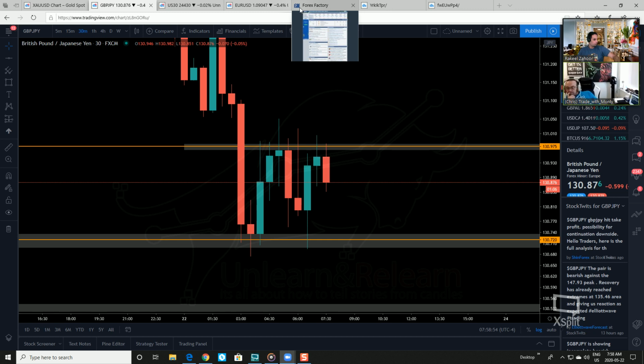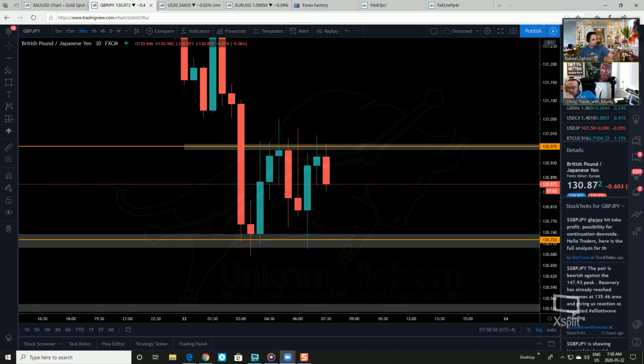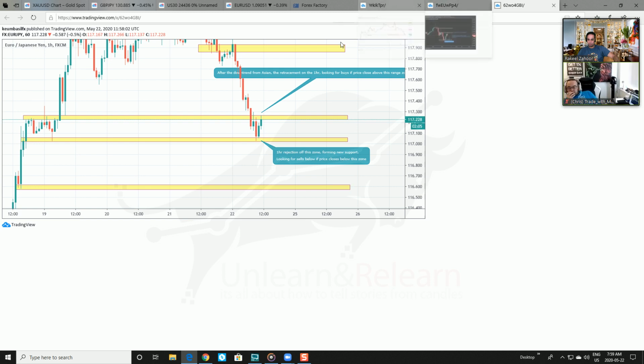So if the stop loss makes sense to me, I can anticipate the candle to break, then leave and go in my direction. That's the situation I'll be looking for. Yes, the number one thing is to know your stop loss. After the downturn from Asian, the retracement on the 1 hour, looking for buys if price closes above the range. Yeah, that's true. But if you see a resistance formed, then price may continue down to retest the low. So that's something you have to keep in mind as well.